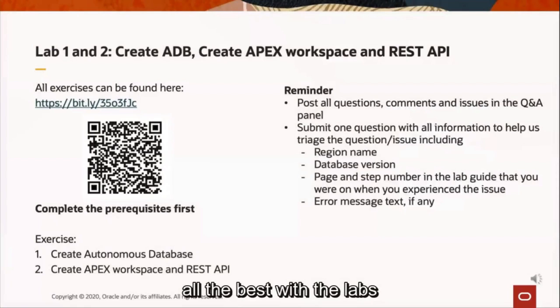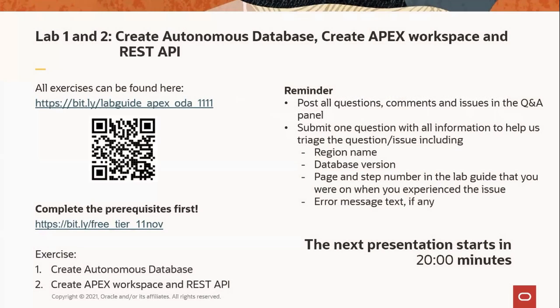Great. So it's time to go to the labs themselves. But before, you can access the content following the bit.ly link that you can see in the slides or scan the QR code. There you have the exercises that we will follow today.